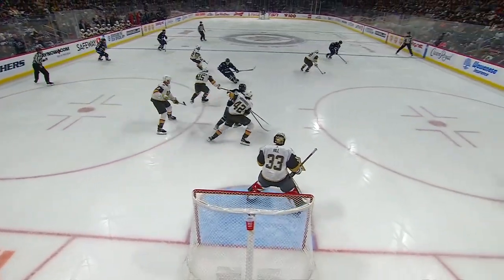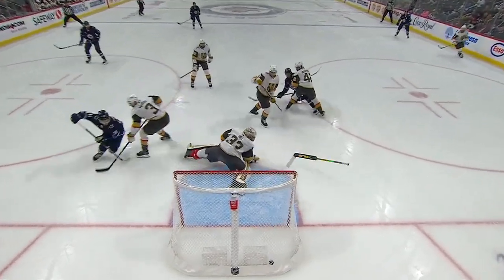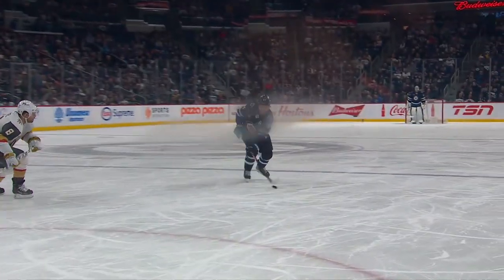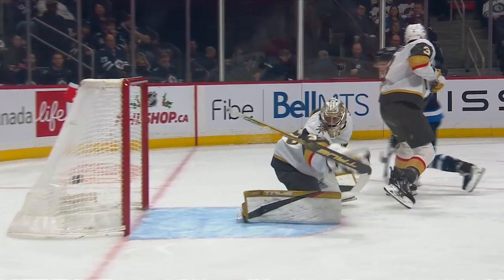Wheeler gets it right back to Morrissey. And there's the shot. It's deflected by Scheifele in front. That's a great tip. Gets body position. And kind of as he's falling with Miromanov, that puck goes from heading to the right back to the left as Hill's moving. And he couldn't get back.